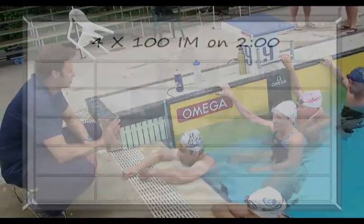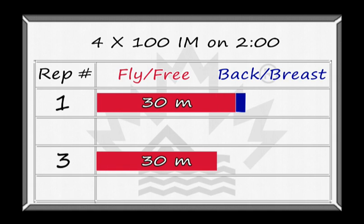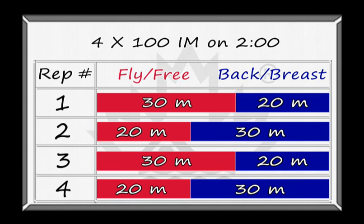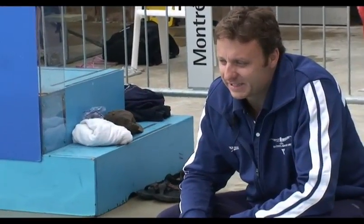Right. Okay? Good job. For the ones who are staying in, we're going to go 4 100s IM. Numbers 1 and 3, you swim 30 meters fly and 30 meters free, 20 meters back and breast. Numbers 2 and 4, you swim 20 meters fly and free, 30 meters back and breast. You got it? That's 60 on the seconds, not 60 on the minutes.